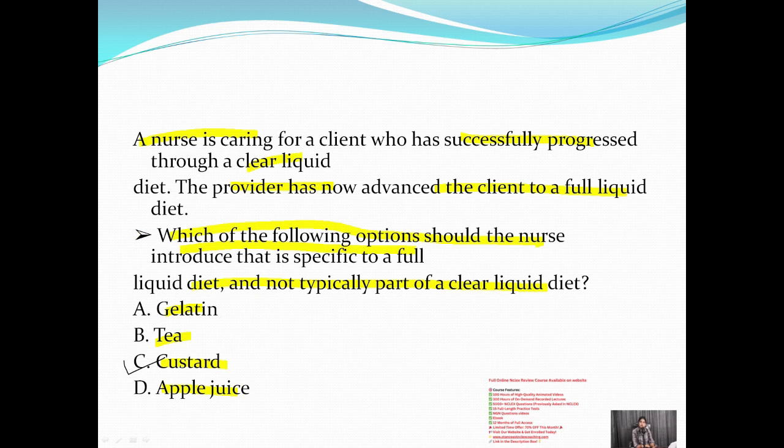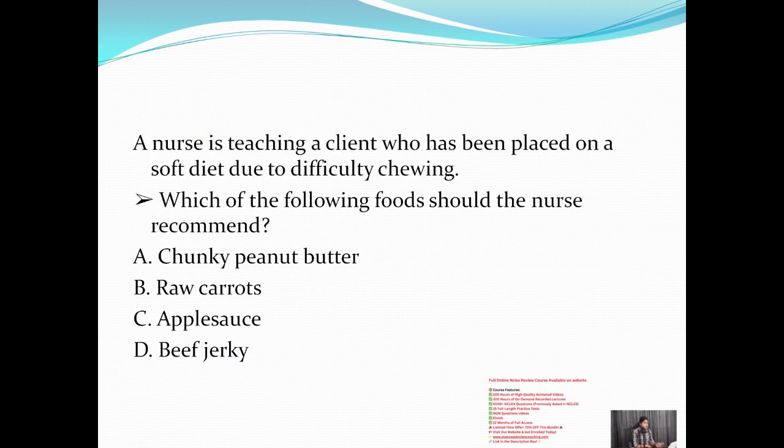Let's continue with a question about clients who need a soft diet for chewing issues. This next question tests your ability to match texture modification with client needs, in this case, chewing difficulty. A nurse is teaching a client who has been placed on a soft diet due to difficulty chewing. Which of the following foods should the nurse recommend? Let's go over the options.